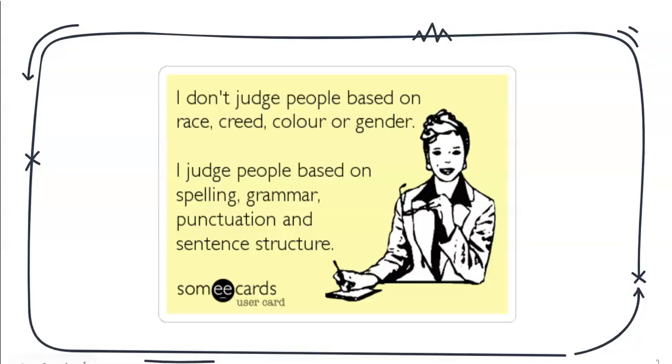Yet grammar is important because you're continually judged by the way you communicate, whether that's in speaking or writing. You always want to sound like you belong, and when you're communicating academically, you need to sound academically competent, and that means using correct grammar.